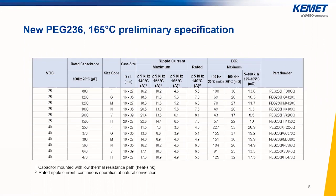Here is a preliminary specification for the PEG 236 series, and what I want to highlight is at 25 volts we're offering a capacitance up to 2,000 microfarads, and with the 40 volt part we can offer up to 640 microfarads currently. And you'll see in the middle the ripple current ratings. All of these ripple current ratings are with the capacitor heat sinked.